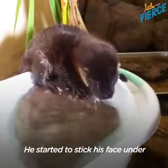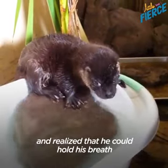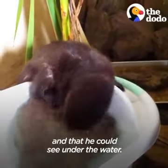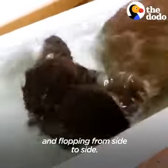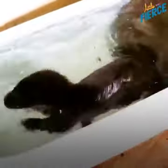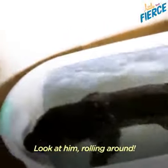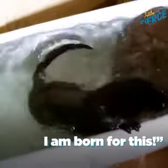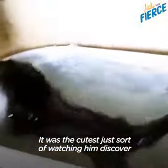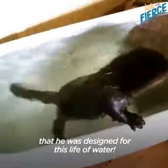He started to stick his face under and realise that he could hold his breath and he could see under the water. And then he was just floating and flopping from side to side, rolling around. Finally, you just saw this light bulb moment where he was like, oh, I am born for this. It was the cutest, watching him discover that he was designed for this life of water.